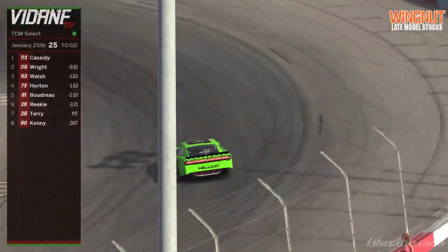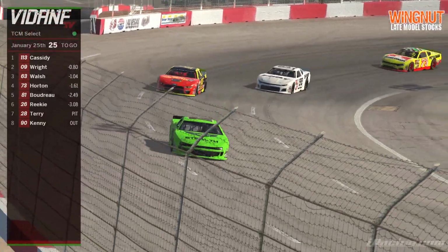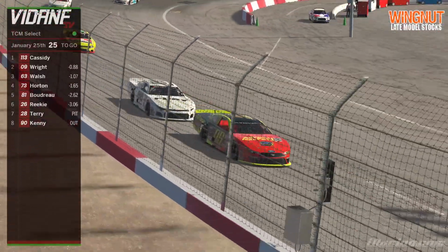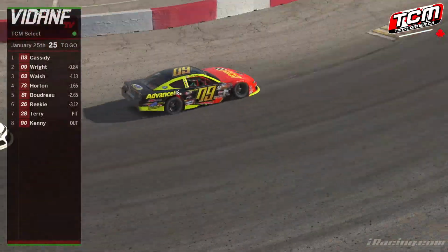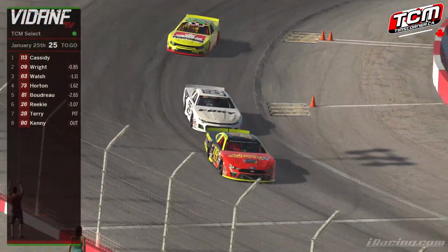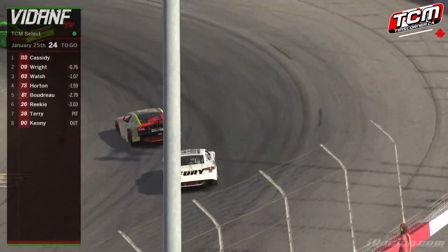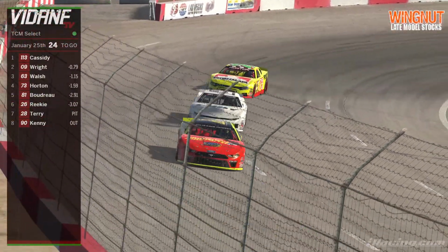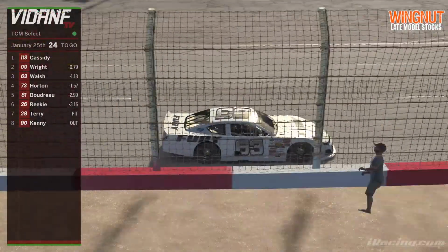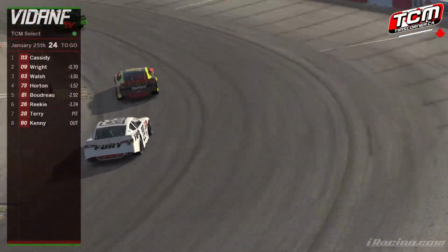There's Dave Cassidy in the 113 car. He's got still that 6.5, almost 7 tenths now of a second lead over Tony Wright, and it doesn't seem like that 09 car is getting any slower, getting any faster, because the 63 car of Chris Walsh is right there on his back bumper. So just kind of battling out that position, protecting the line, making sure that 63 car doesn't get up around him. That's just enough for Dave Cassidy to pull away by as much as he's doing right now.